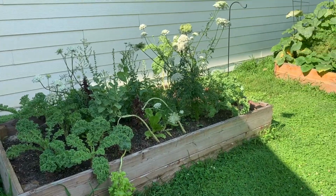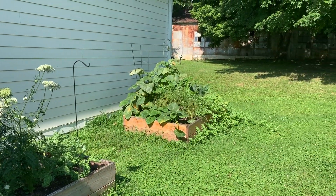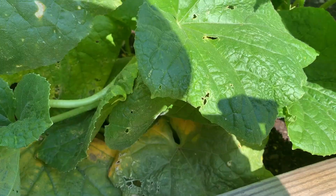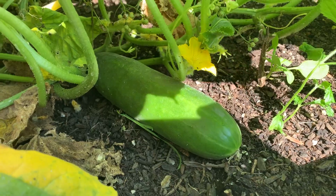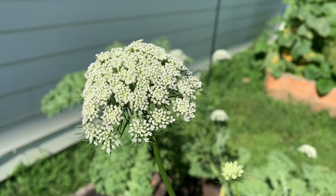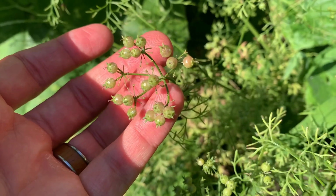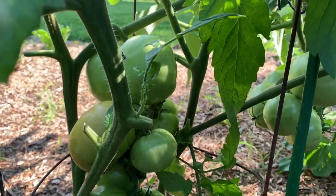Our raised beds have done amazing too. We started a bunch of stuff from seed, and now it's just taking over. We've got greens and kale, and we did have a bunch of herbs, but the cucumbers started taking over. But it's a worthwhile compromise because we're getting a ton of cucumbers. I've started letting a few of these plants go to seed so that I can harvest the seeds and use them for next year. Like I said, some people gave us some old dying tomato plants, and as you can see, these things just completely took off.